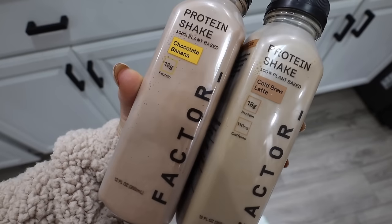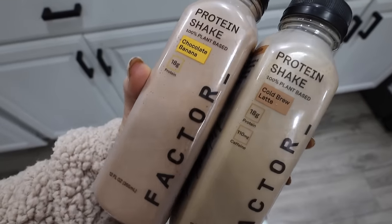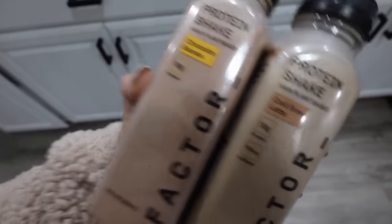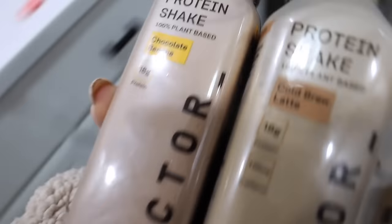Look what they sent with my order. Zay's gonna be so happy. He can't have regular protein because the whey destroys him. These are plant-based and it's cold brew and chocolate banana. Oh my god, wait, he's gonna die.